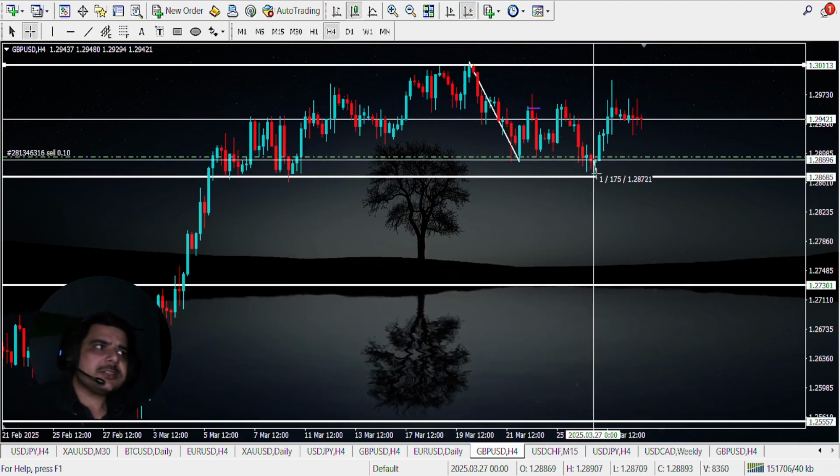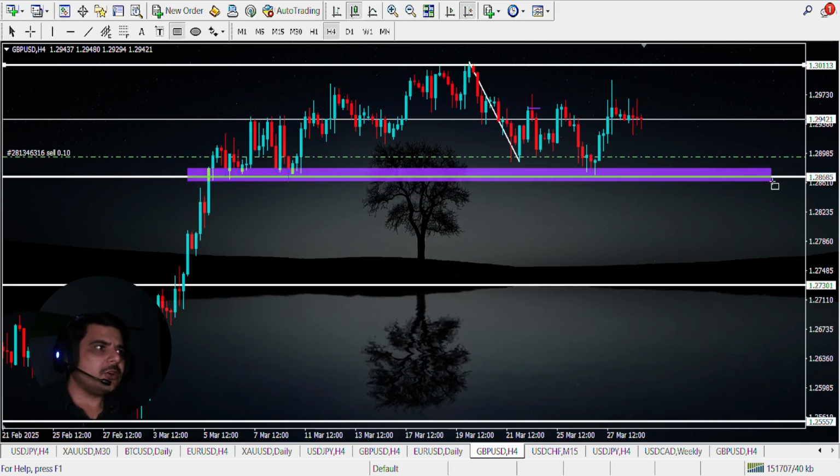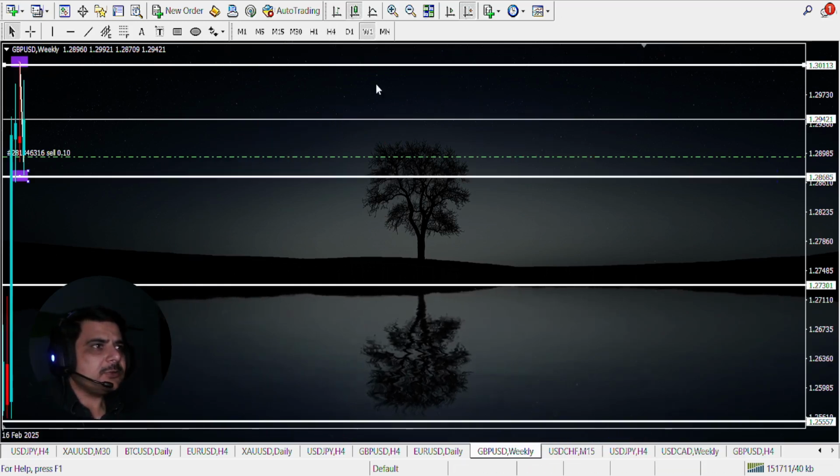Well, this is a long term and I had to take it, but the image is still blurry, so don't try to hold the position too long, and this area can result in a break of structure of the 1.3011, because in the long term it seems very much bullish, right? Let's see on the weekly time frame.